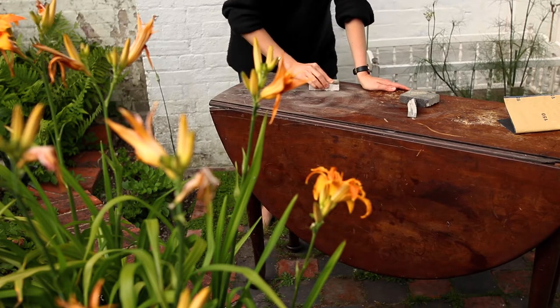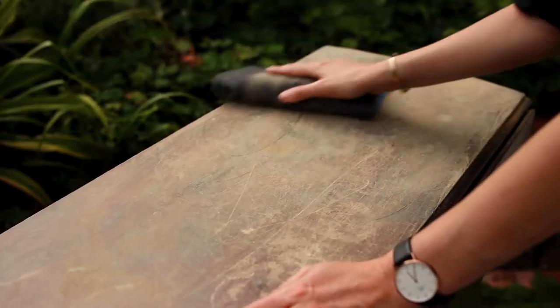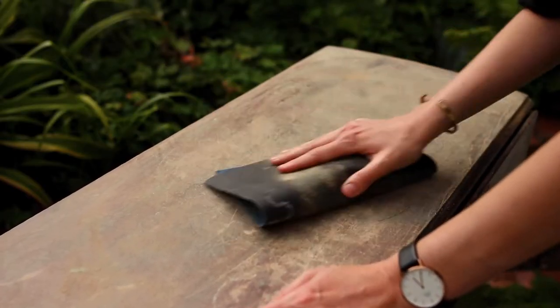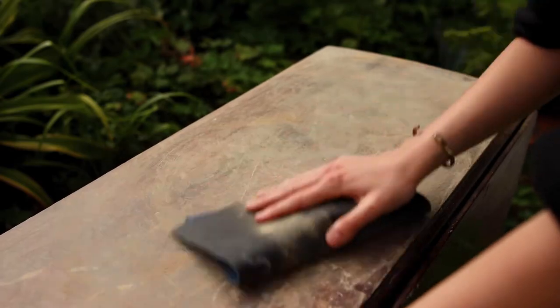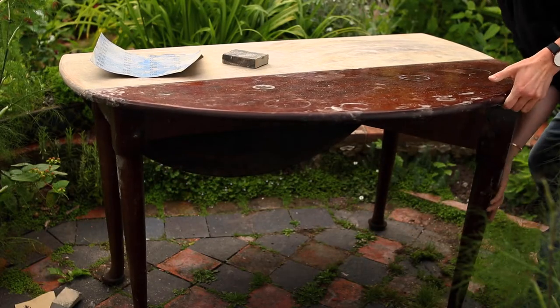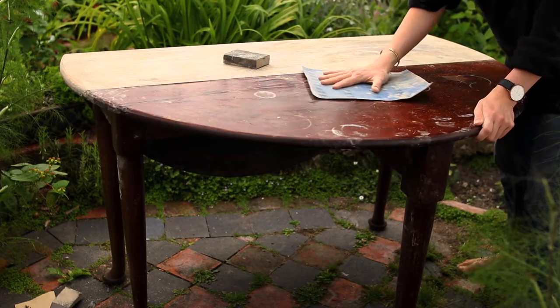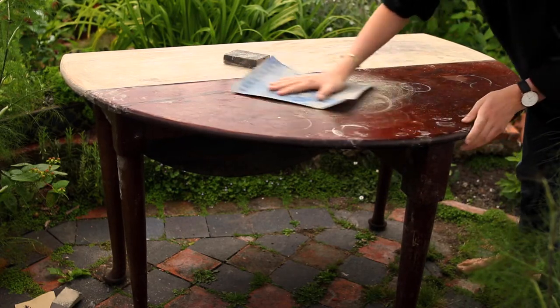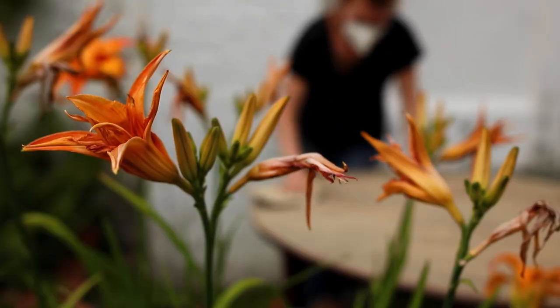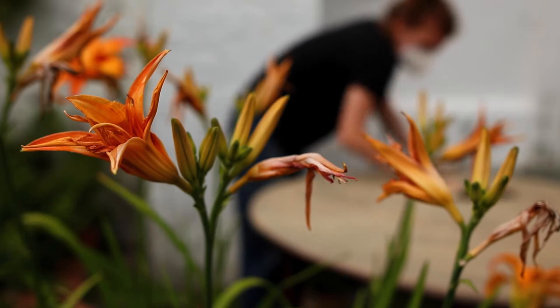A little while ago, our neighbors got rid of an old table that perfectly fits our small studio apartment, so they kindly let us have it. Most of our furniture is second-hand, which I absolutely love. It's more affordable, better for the planet, and it really suits our 17th century Tudor farmhouse.